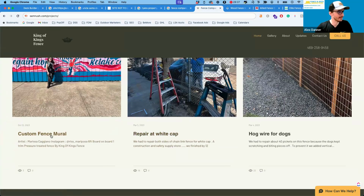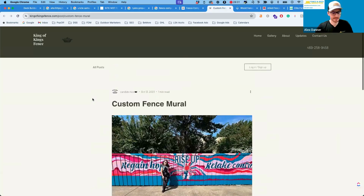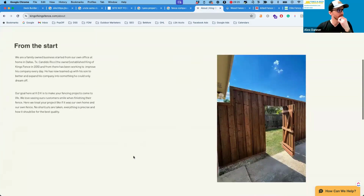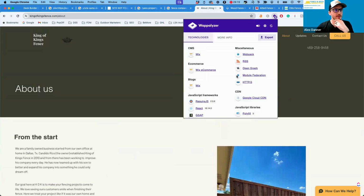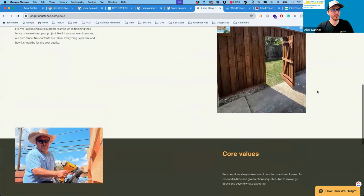See, looks like they're doing some kind of blog post on here. Let's see what it looks like. No, it's not really a blog post, so not really doing a whole lot there. The About Us page, let's see. That's fine, having this. This website's just outdated, honestly. Let's see what it was created with. It was just another Wix website. You just want to have the design that really pops, honestly.